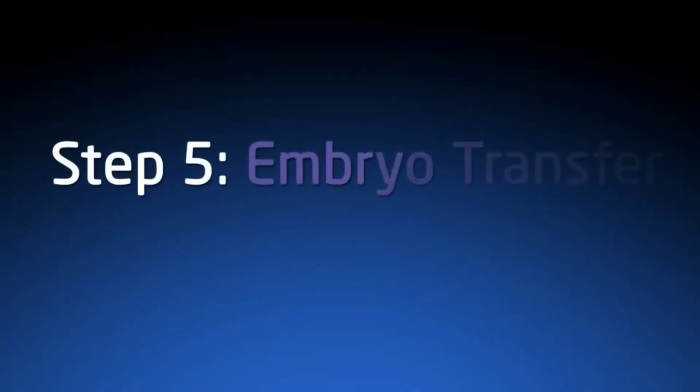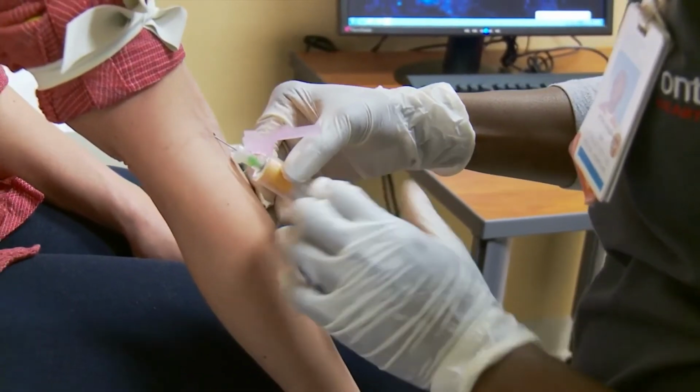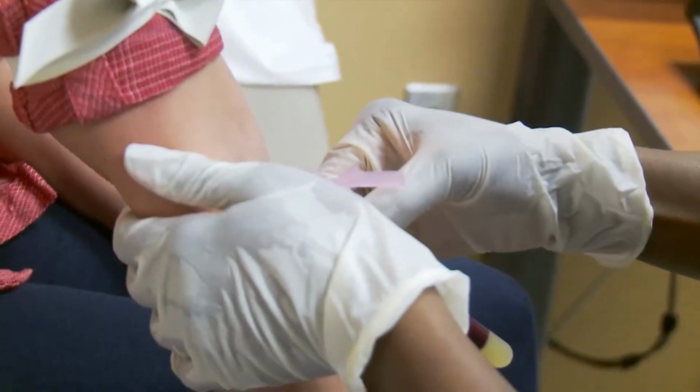And the final step is the embryo transfer. During an embryo transfer, a woman's uterus is watched by ultrasound, and a small catheter is placed into the uterine cavity through the cervix. We replace the embryo or embryos there, and then we wait till 10 days later when we do a blood test in the serum to test for the pregnancy hormone.